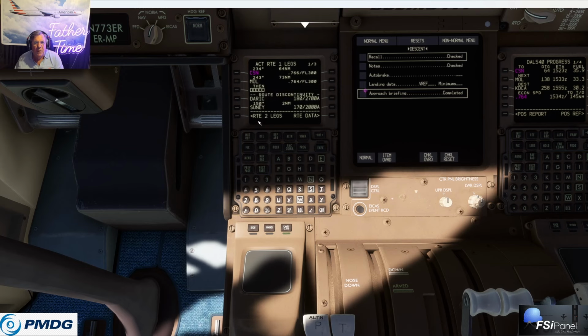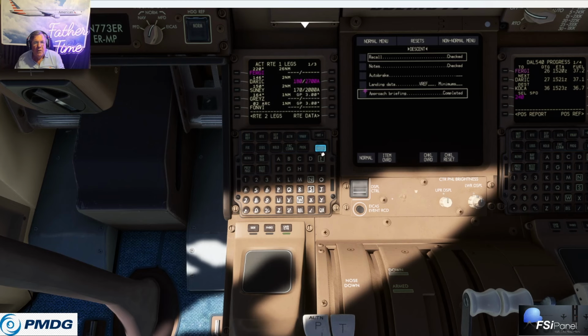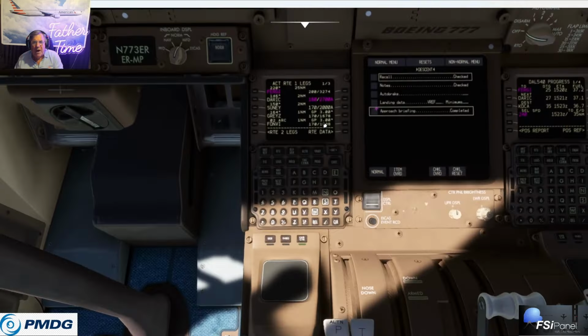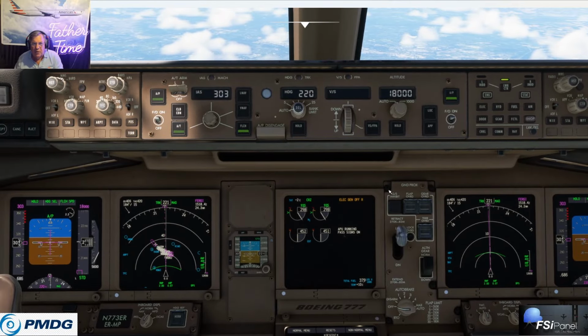Go to legs. I think Fergie is the point here. Remove that. Go direct Fergie. Just get that set up here. We're not going to actually go there. And that's the RNAV approach on in. We'll take a look at that. Let's go to the box. Recall. Checklist: electrical generator off. We knew about that.